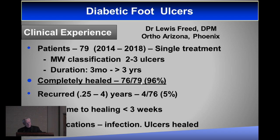The 76 out of 79 completely healed. And importantly, look at this. The recurrence rate following this sample from 3 months to 4 years, the 76 that healed, 4 recurred. The mean time to healing, he says, is 21 days.